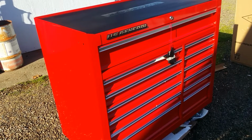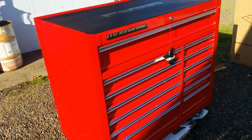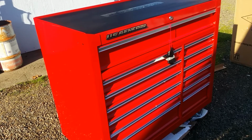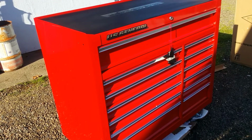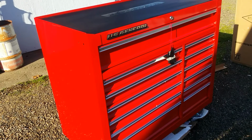The rollers are holding up really good on the boxes that I've had. I've had those for quite a while now. And you've seen how full the drawers are, and they still work really good. I've had a friend and neighbor pop in, and he's got a $5,000 Snap-on box, and he's wishing he'd have bought these. Even the fit and finish, the paint quality, and all of that is really very good on the U.S. General boxes. So I'm going to have some fun here.